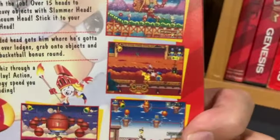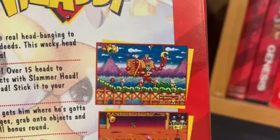Dynamite Headdy is another Treasure game. It's kind of wacky and crazy. Basically a platformer.